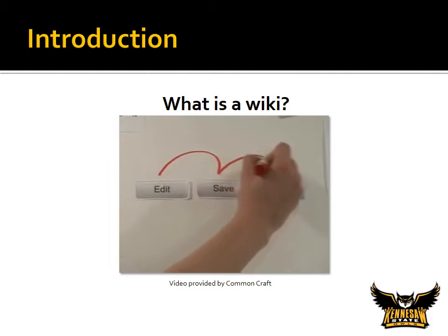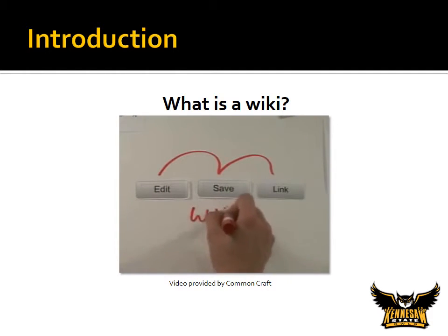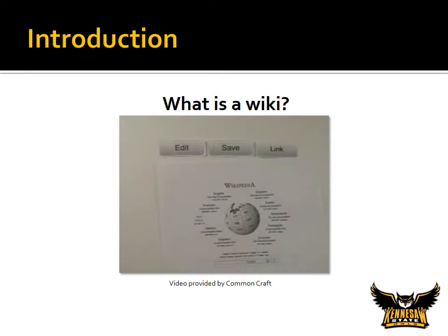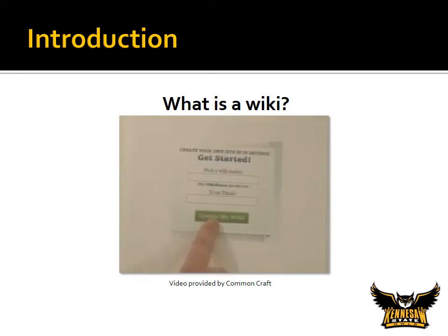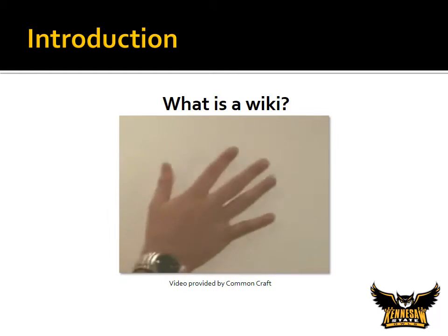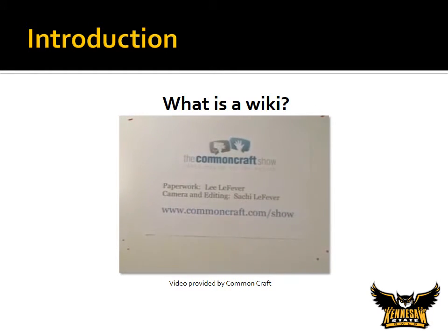These three buttons, edit, save, and link, make it possible to organize a great camping trip or create the world's biggest encyclopedia. You can sign up for your own wiki at these websites: PBWiki, WetPaint, or Wikispaces. I'm Lee Lefevre, and this has been Wikis in Plain English on the Common Craft Show.